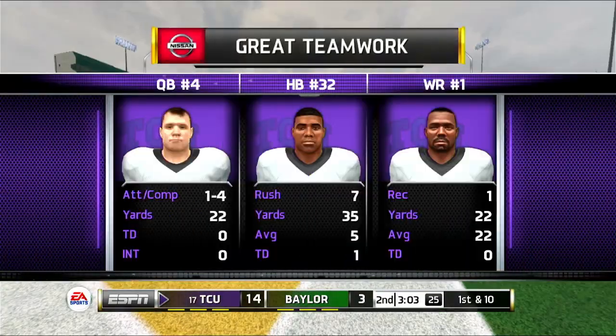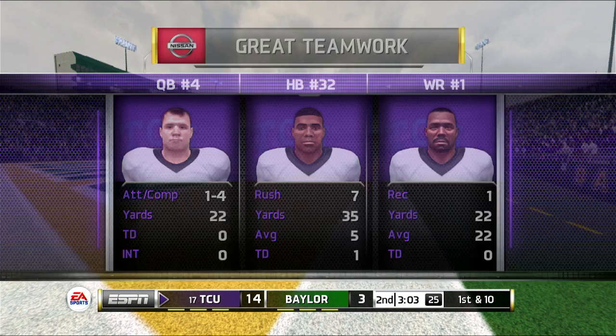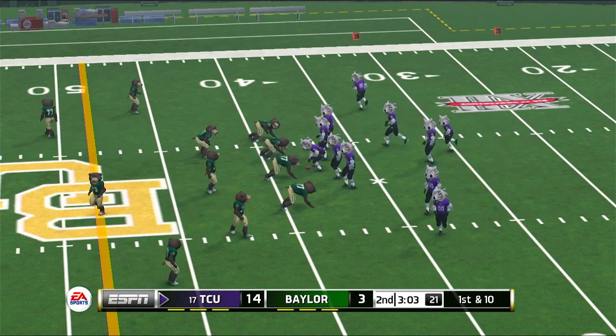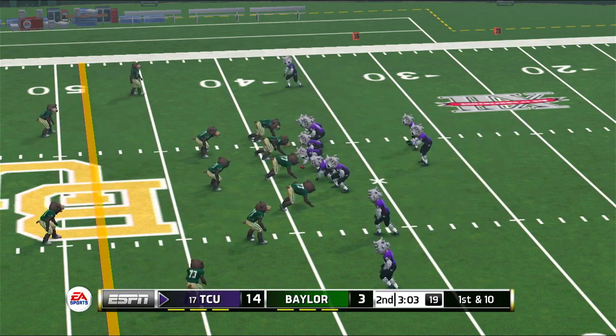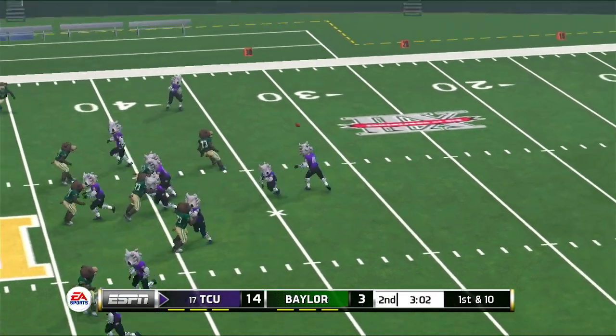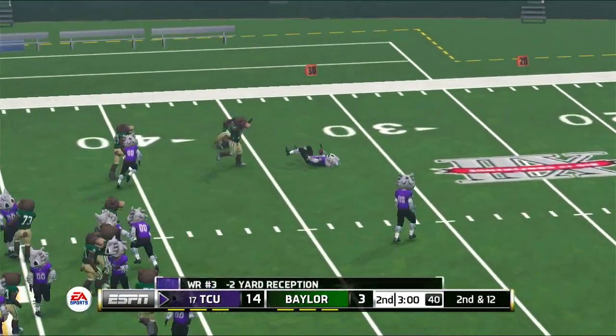TCU's offense, Curtin, maybe not what we were expecting today, but boy, do they have it working on the ground. All week long, we came into this game thinking the quarterback would be the one to make all the plays, but right now it's been running the football, and it's working. Set, check, check. Let's go, hey, Texas. Hut. Slings it.